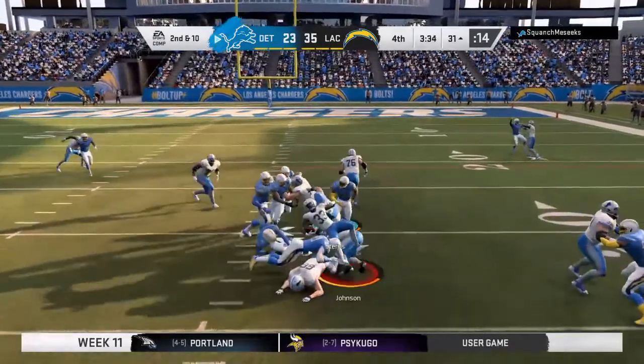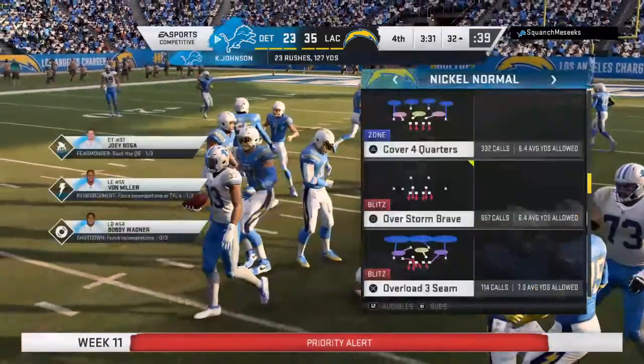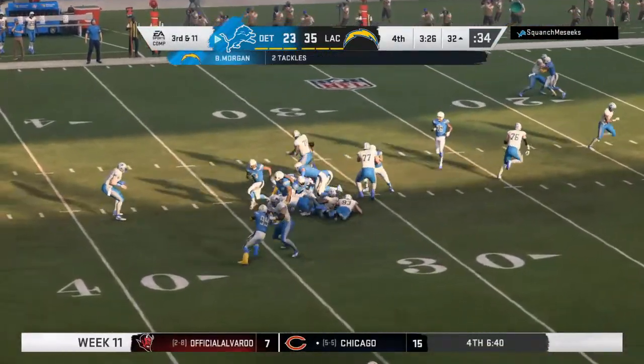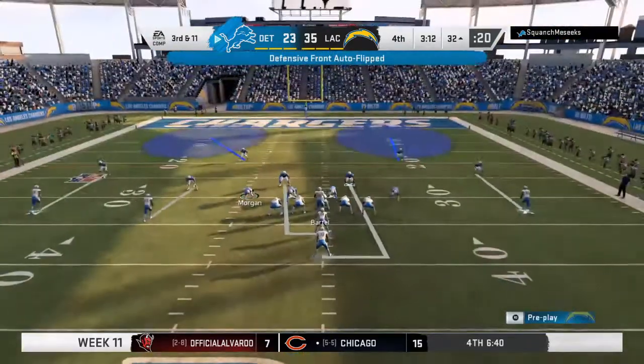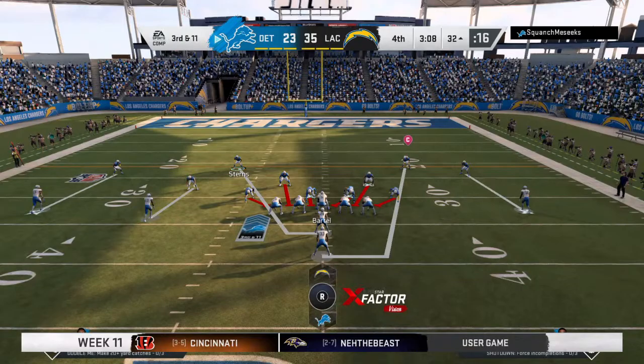They go to Johnson again. And again, the run defense is stout this time. He maybe gets back to the line of scrimmage, but no more. The Lions on 3rd down. They've been good, 3 for 4 thus far. This is 3rd and 11.